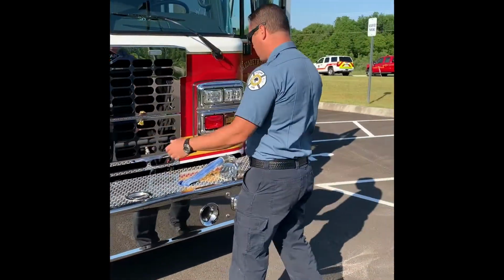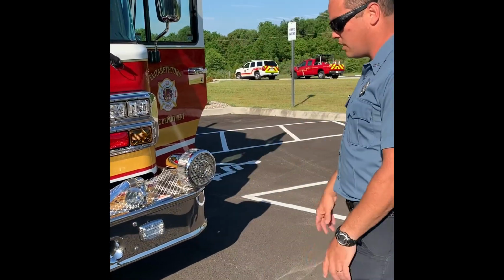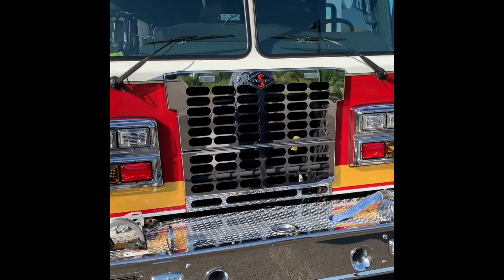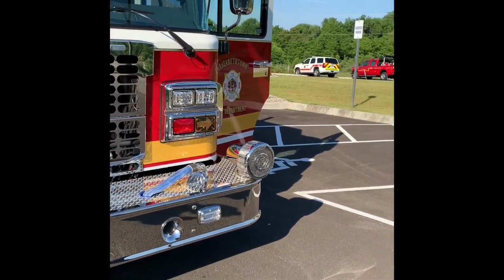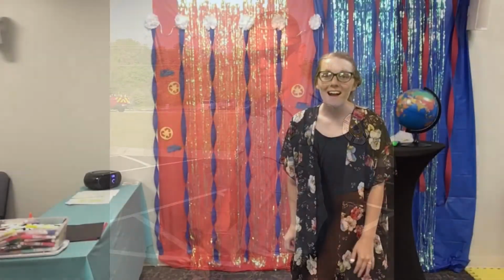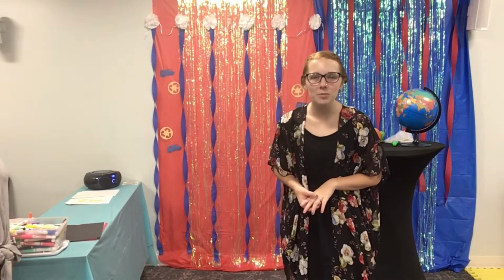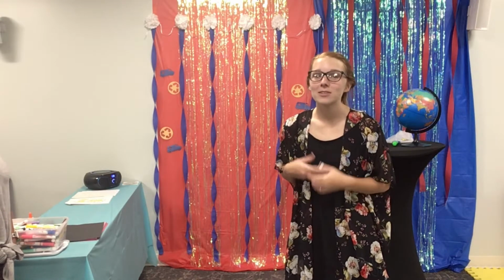And then more tools, and then we have our cue, and then the horns, which is what you hear whenever the fire truck's driving back, you know, lights and sirens on. And that's the fire truck for E-Town Fire Department. Wow, that was so cool. How many of my friends have seen a fire truck before? I was so excited to get to go through the fire truck, and I hope that you guys were too.